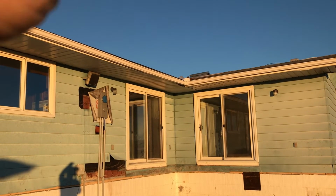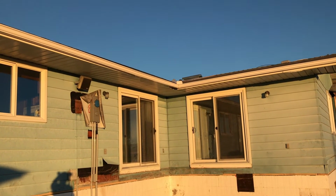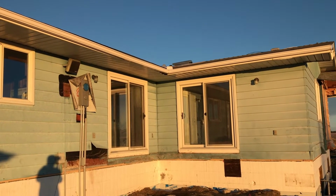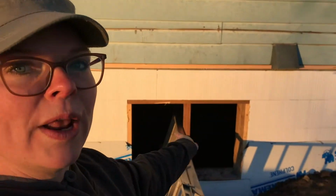So we want to make sure we get that massive hole sealed up and put shingles on. That's probably our number one priority today. As we continue around the property, you can see we don't have any windows yet, and we're not quite sure when those windows are going to be arriving.